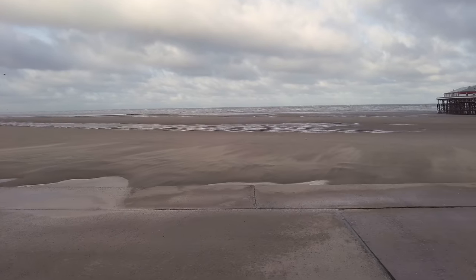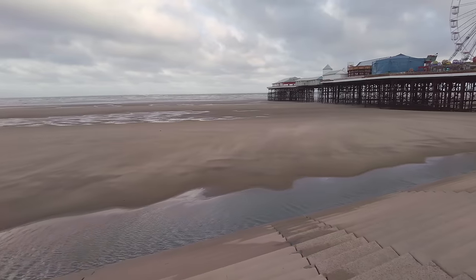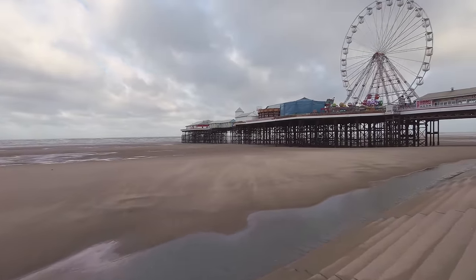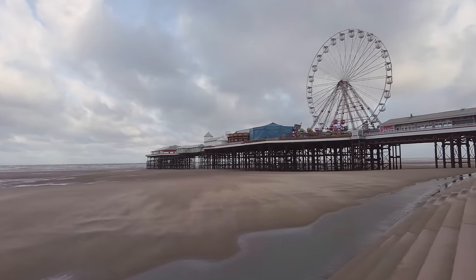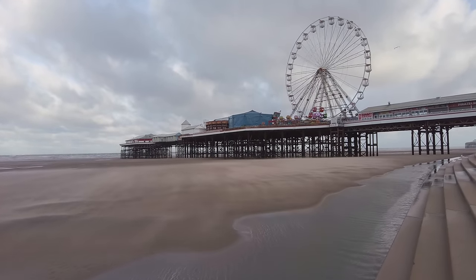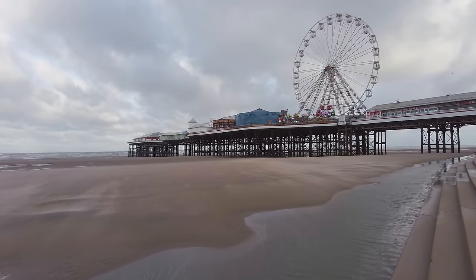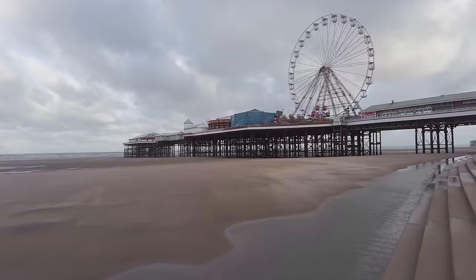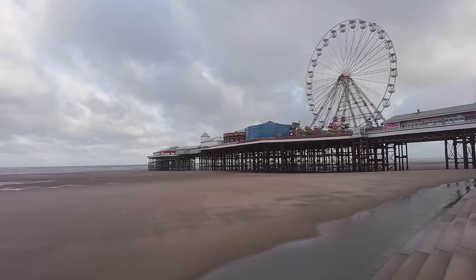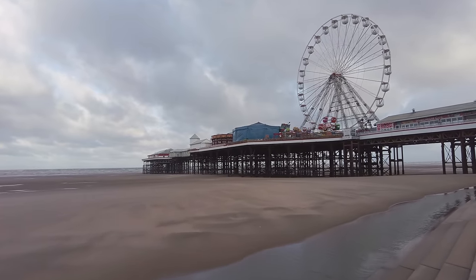But oh my goodness, look at this. That looks spectacular. I can see the sand blowing across the beach. Look at that. That is amazing. Big wheel still standing, as you can see. Look at that, that looks spectacular, folks. That is amazing. What a sight that is. Wow. Look at that. Well, it certainly dried up the beach. We haven't really had much rain.